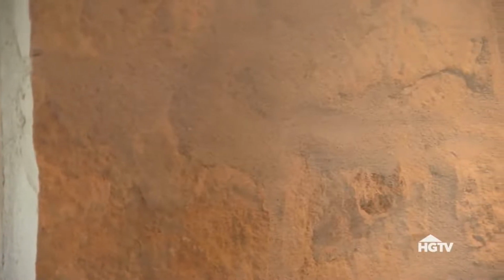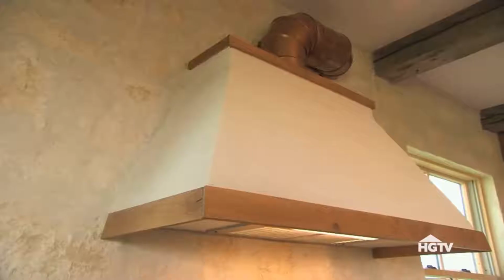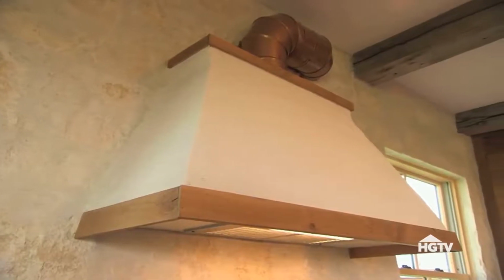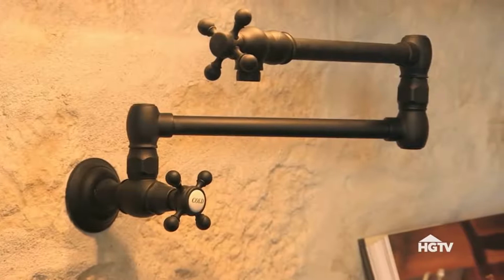I really like the rock backsplash because it's subtle, but it gives off a lot of texture. The vent hood is cool, it's a stucco vent hood. One of the things that really illustrates the idea of form and function is the idea of this pot pillar. I love to incorporate these in all my clients' homes.